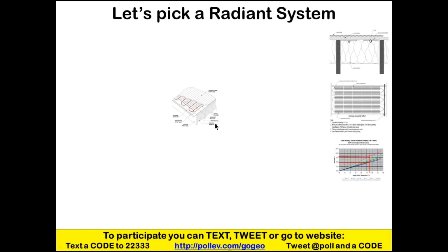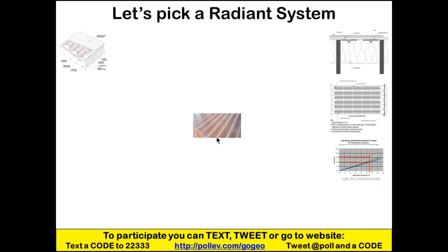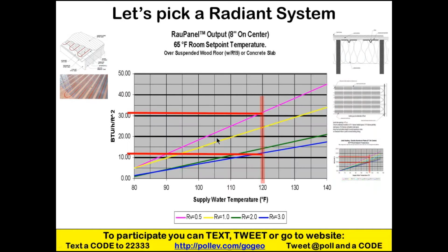And installed, it would look something like this with a 6-inch wide aluminum track, a 2-inch wide nailer strip, and an 8-inch on center design will handle most applications. You can remove the nailer strip and tighten up to 6-inch centers if you needed to get a little bit more out of the floor. From a temperature performance standpoint, at 120 degrees, this particular system can deliver over 30 BTUs a square foot.